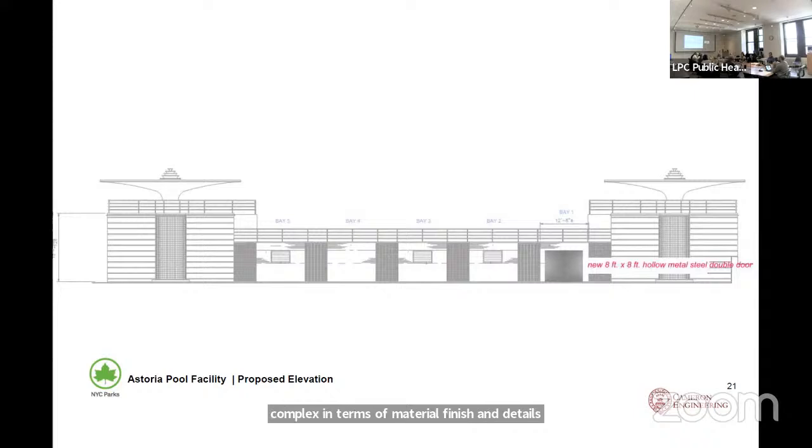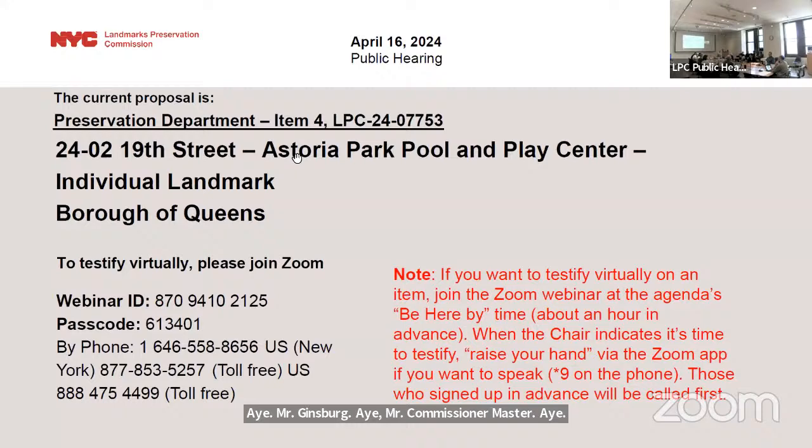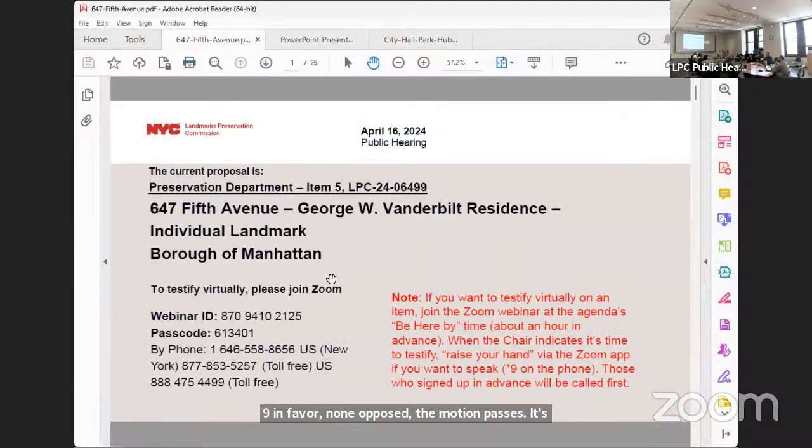Great, thank you. Vice Chair Bland, would you second that motion? Sure. Chair Carroll? Aye. Commissioner Bland? Aye. Commissioner Chen? Aye. Commissioner Chu? Aye. Commissioner Ginsburg? Aye. Commissioner Goldblum? Aye. Commissioner Jefferson? Aye. Commissioner Lutfi? Aye. Commissioner Master? Aye. Nine in favor, none opposed. The motion passes. That's approved. Thank you. And we'll move to the next item.